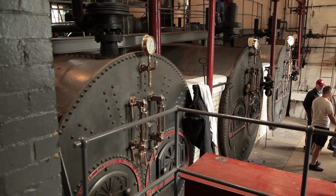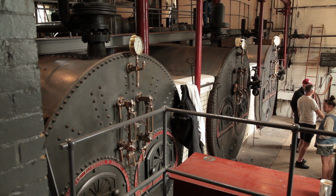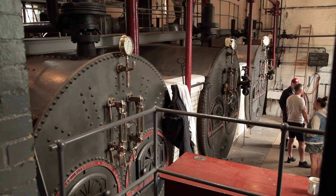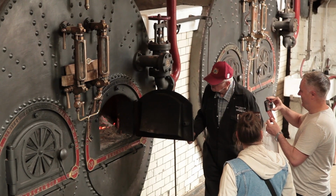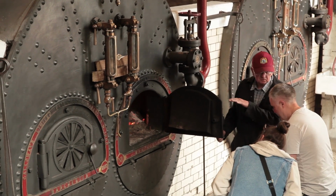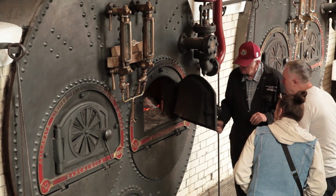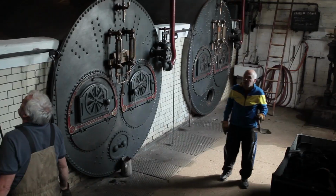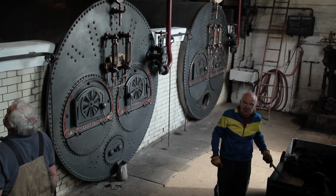The three 1908 Lancashire boilers provide power to the engines, replacing the 6 original less efficient Cornish boilers. These furnaces consume 64 kilograms of coal per hour.